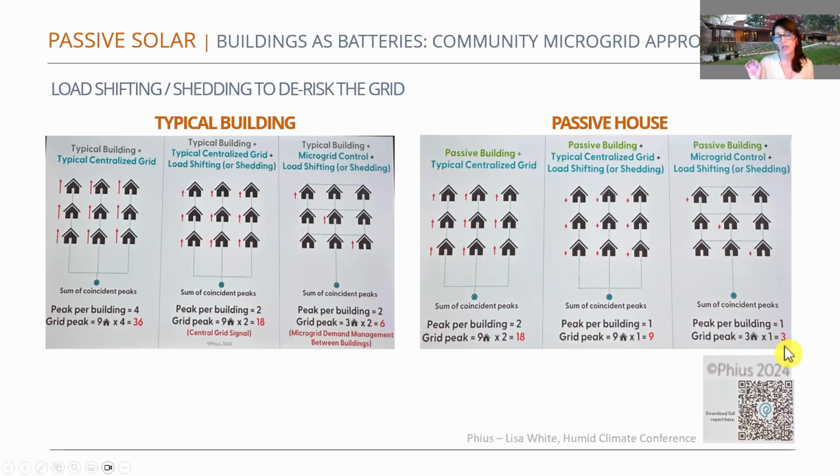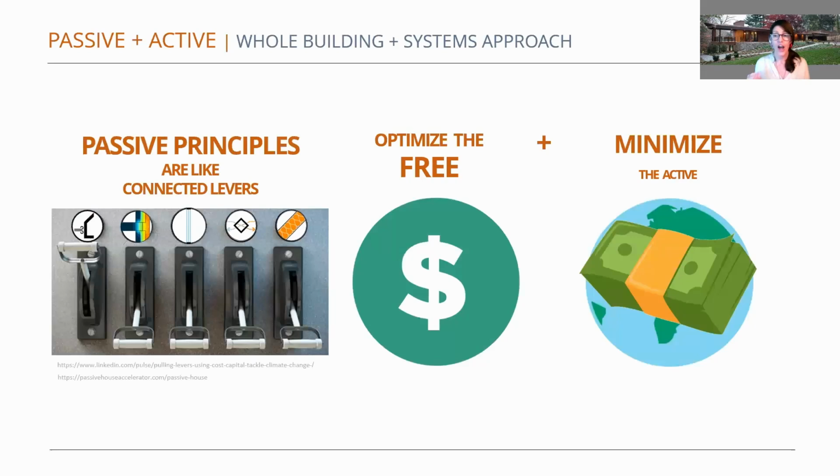So this is how the building acts as a battery and how it alleviates the grid and reduces energy use. And in Philadelphia, our peak loads versus our off-peak loads versus our super off-peak loads through our energy provider, PECO, are 7 times less expensive. So if you're shedding loads and using energy off-peak, you can save 7 times the amount of money. And in some cases, PECO will pay you.